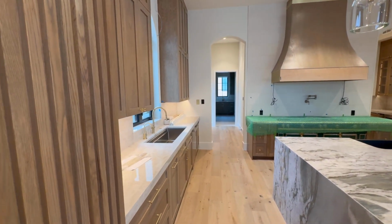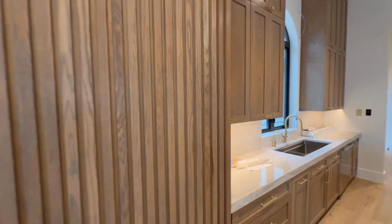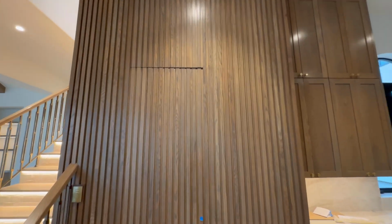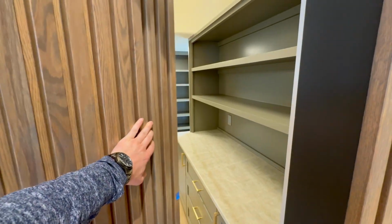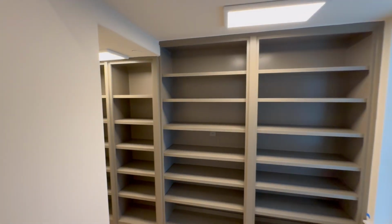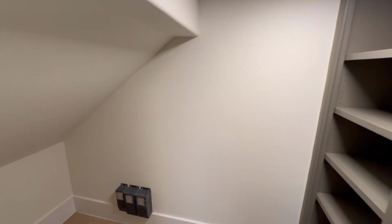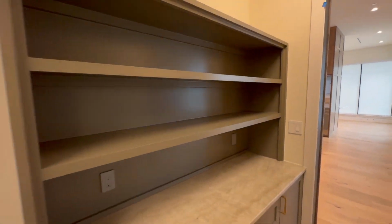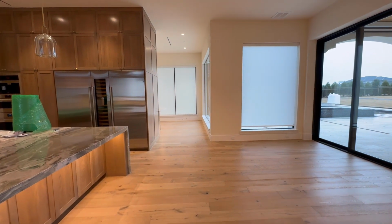And kind of want to shut this real quick if I can. Hold on. So look at that. Totally hidden. Can't even see it. So we'll go in. And really, you can put whatever you want in here. Could be another pantry. Could be storage. Whatever you want. But it's a nice little hidden area.